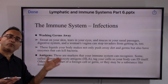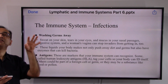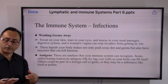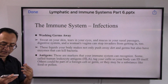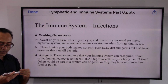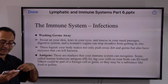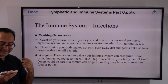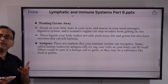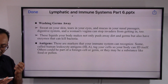Say you are on a walk outside and something goes in your eyes and you see the tears. Actually that is an immune response. Right? Or you get sweat on your skin, tears in your eyes, the mucus in your nasal passages. These are not just to push away the dirt, but they also contain enzymes that can kill bacteria. Okay? We know antigens. These are the markers that our immune system can recognize.